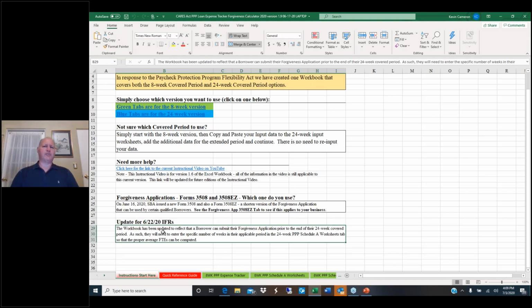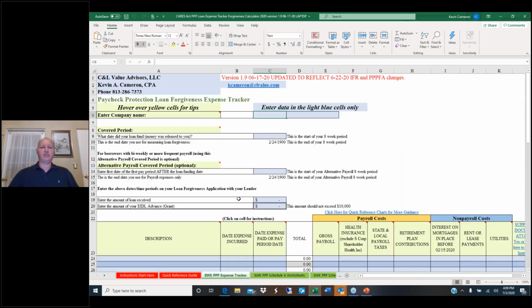That's really the only major change that was made on the June 22nd IFR as it applies to the worksheet. When you go into the worksheet, you'll start here. We still only have an 8-week version and a 24-week version, but I'll show you in a moment that the 24-week version can now be used for a shorter period of time, 16 weeks, 12 weeks, whatever the case may be. The expense tracker hasn't changed. Quite frankly, this hasn't changed almost from day one.